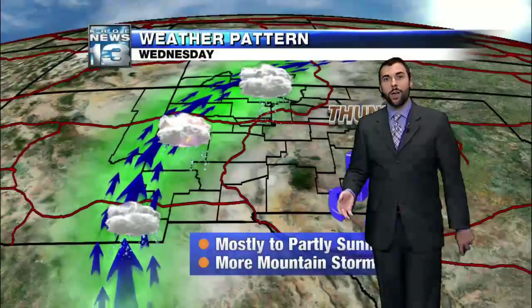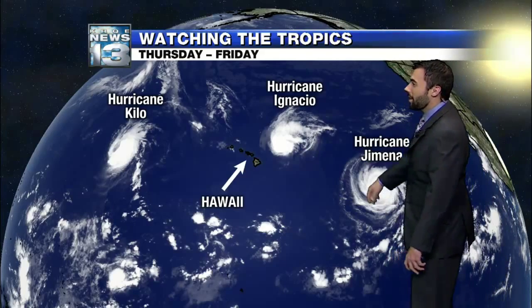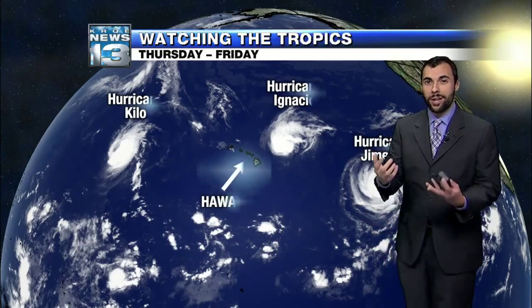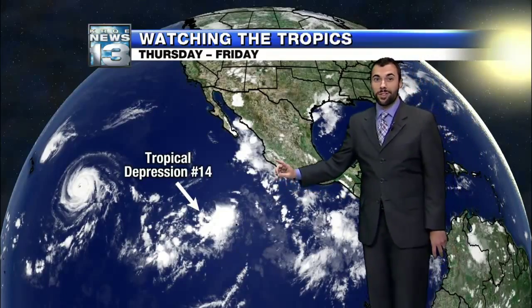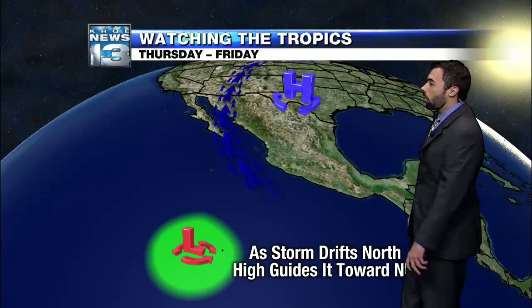By the end of the week, we're going to be watching the tropics very carefully because we are going to be looking at an enhancement in that moisture. Right now, we do have quite a busy Eastern Pacific going on with Hurricane Jimena. We also have Hurricane Ignacio and Hurricane Kilo. Here's Hawaii right there for reference, but those aren't the storms that we're actually watching. We have another storm that has just developed this afternoon, Tropical Depression number 14, and this is what we're going to be watching for moisture to move back into the state for the end of the week.